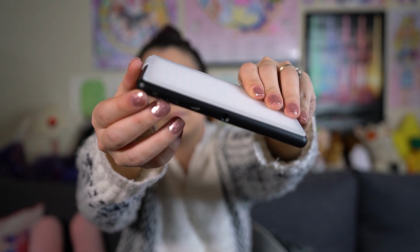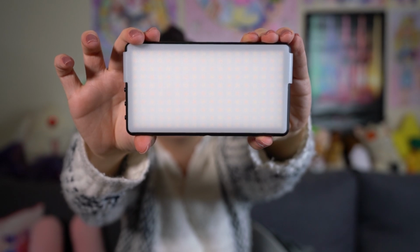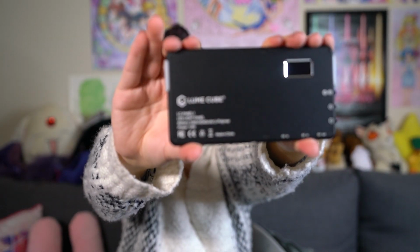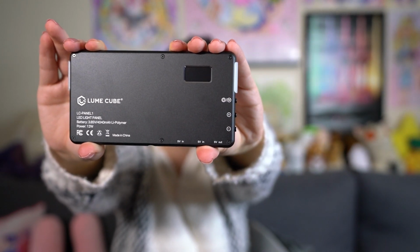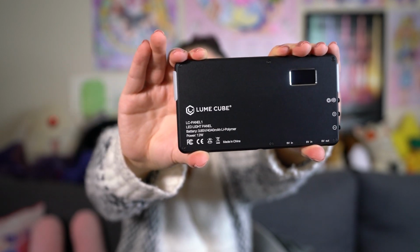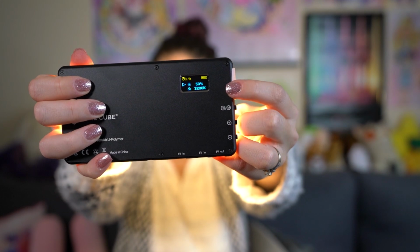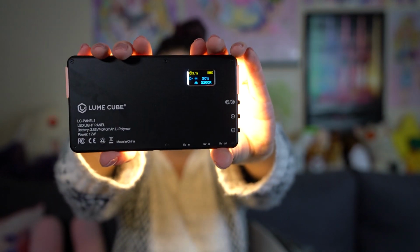I was very excited about this because it's USB-C. This one recharges with USB-C, and that is awesome. I wish the Lytra Pro also recharged with USB-C. Kind of annoying, you have to hold down on the power button quite a while for this to actually turn on. That's a thing with this LumaCube panel. Hopefully they change that in future versions. That would be nice. But that's what it looks like when it's turned on.